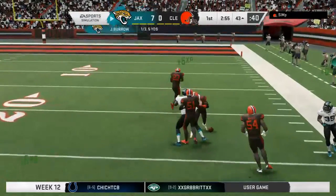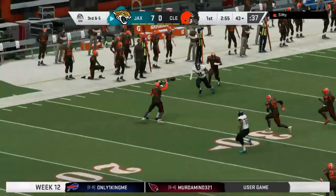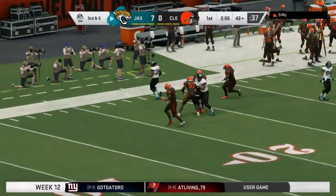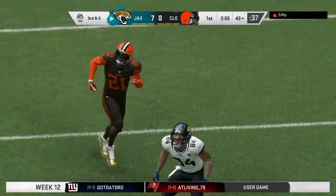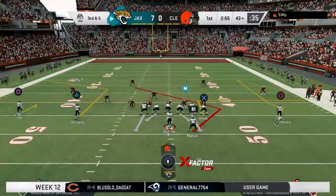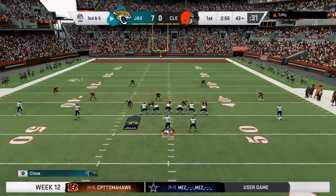And this one incomplete. Too much contact to hold on to that one, and it's 3rd down. Brandon, it looked like he had his hands on it for a moment, but let's face it, that was going to be a tough catch all the way because of the presence of the defense right there as he was trying to haul it in. Yeah, nice job to force the incompletion. They come up now 3rd and 5 following the incomplete pass.